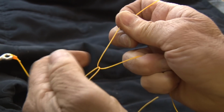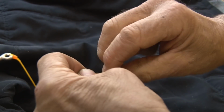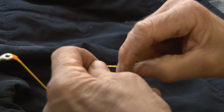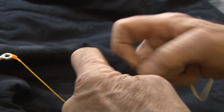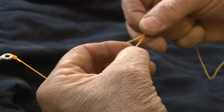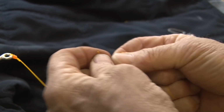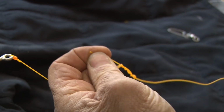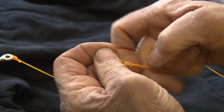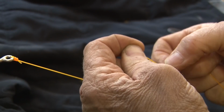Now I'm going to do the standard blood loop. 5 turns. 1, 2, 3, 4, 5. I put it back through the loop. It's pretty difficult to do with a 70-pound line, but at least you can see it. Start the loop, a little bit of spit as we know, push it down. So you've got half of a blood loop there.